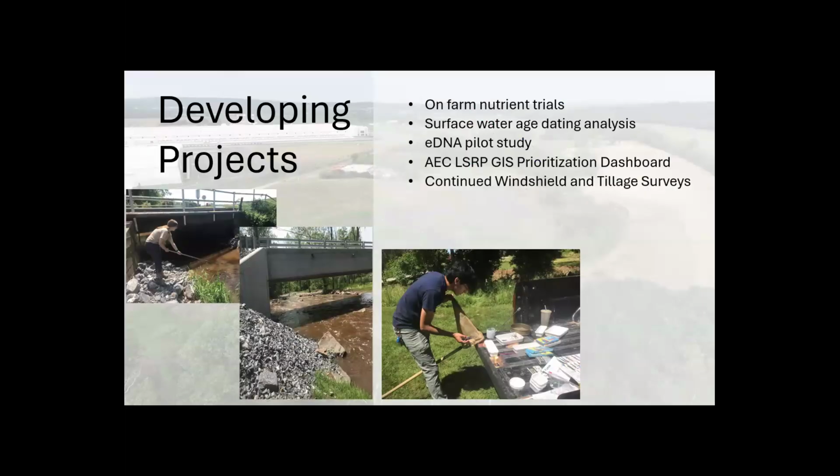But just some of the projects are on-farm nutrient trials, which is with Charlie White's lab at Penn State University, and they're really working on taking actual nutrient analysis on farms to help understand how much fertilizer is needed for side dressing for farmers, so that can really reduce their application rates, save them money, but also reduce the nutrients that are going into the bay.